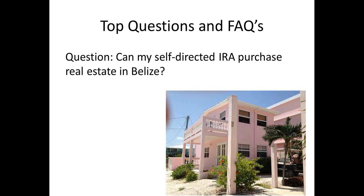So let's say you had $239,000 exactly in your IRA. Can you purchase this? Well, no, because you don't have enough for closing costs and stamp tax, and those funds can't come out of your personal pocket. You would have to have more like $250,000 in your IRA.